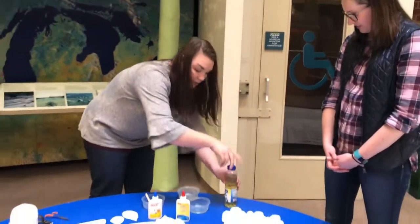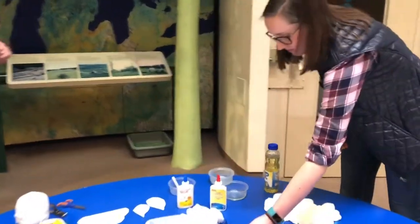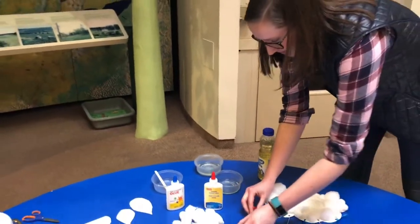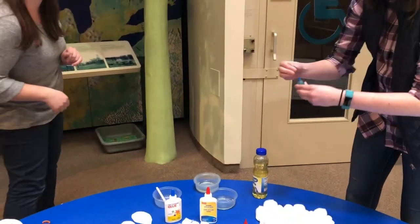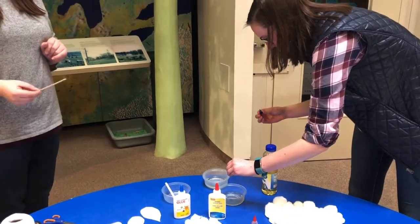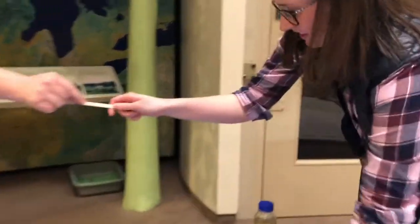So the first thing we're doing is adding some oil. Then I'm gonna have you add a couple blue food coloring bits. You can add red. You can make your raindrops whatever color you want. That's what art is all about. All right, go ahead and stir that up, ma'am.